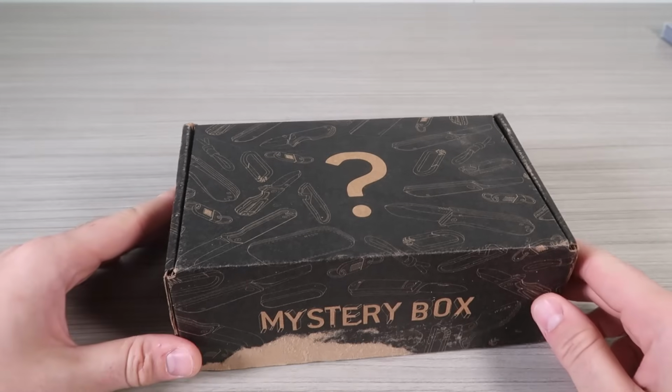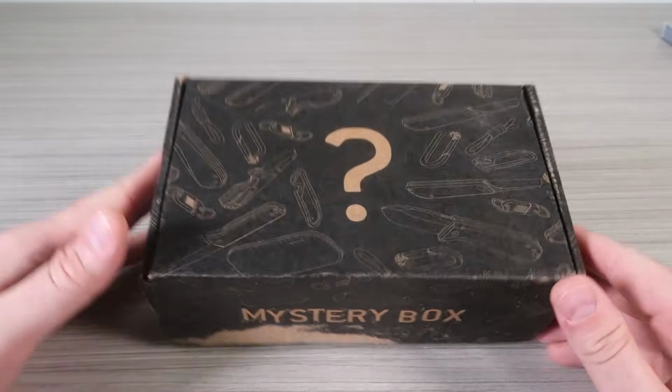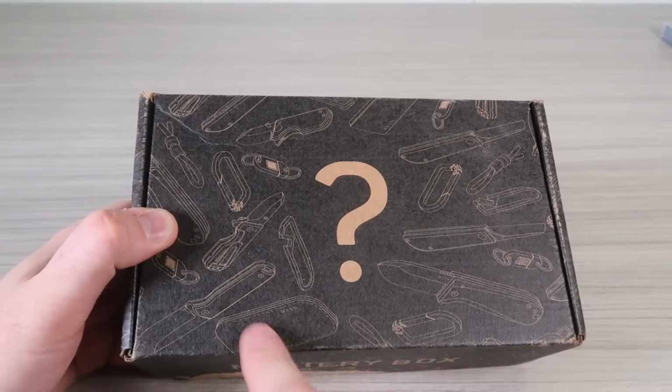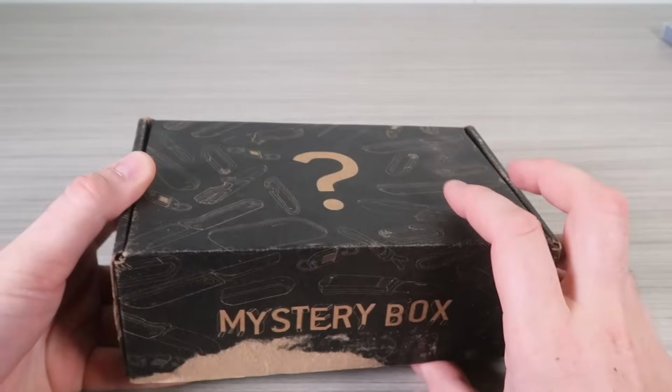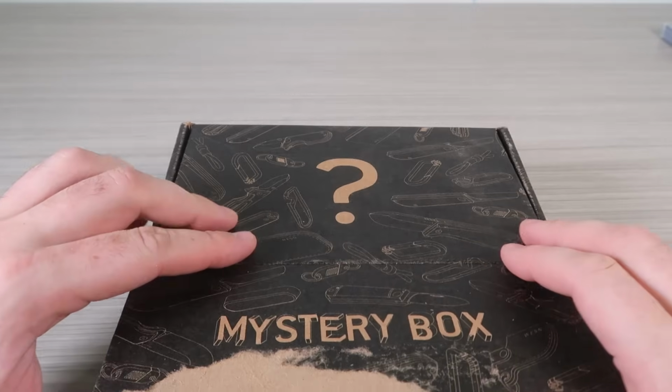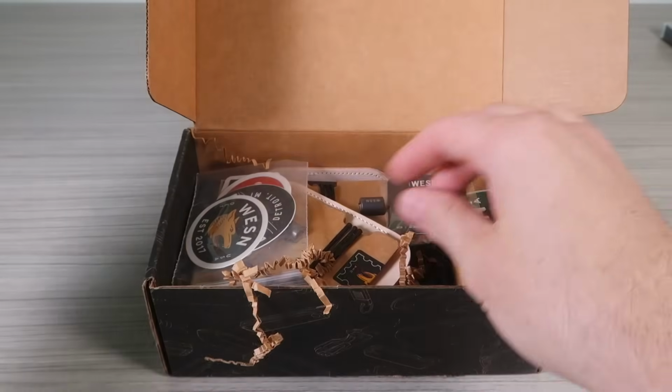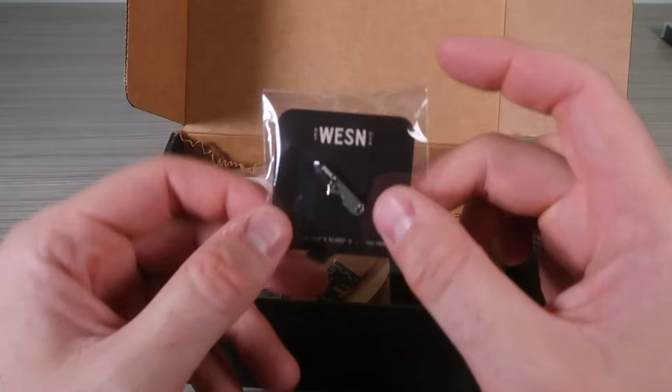Got right here a mystery box from WESN Everyday Carry Gadgets. All the products could be in there. I think it was like $250, $200, I don't remember. So let's see. They sold out. Ooh, and you know what? I bought 2 of them and they're always different.